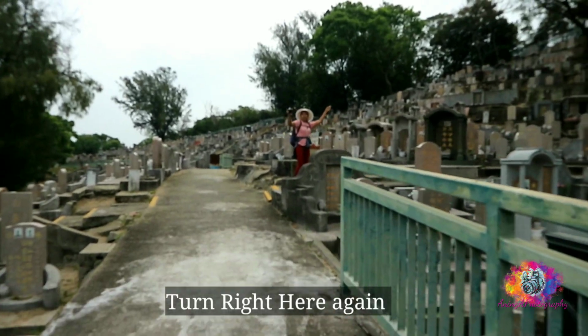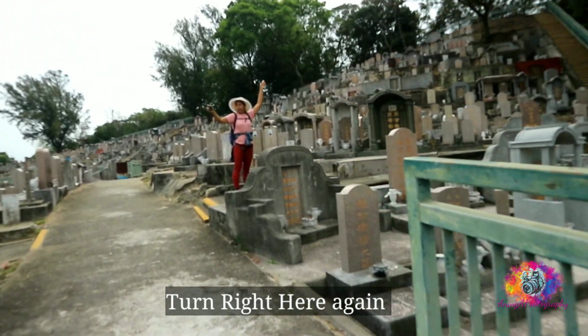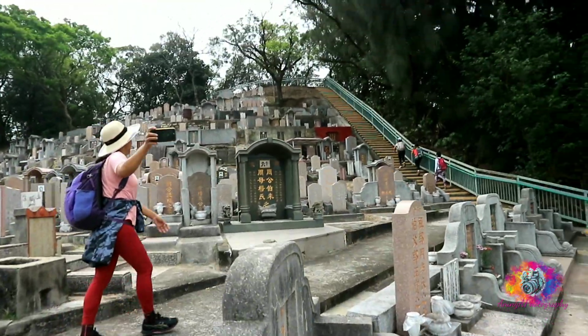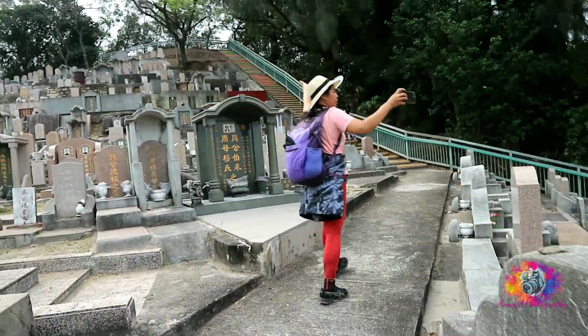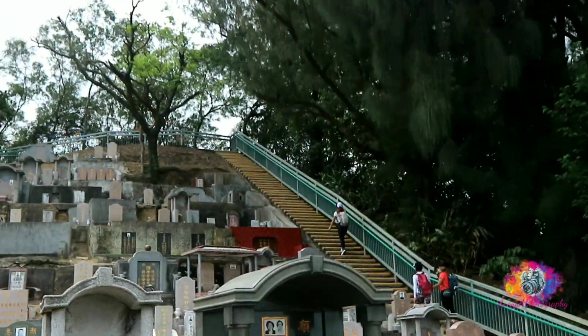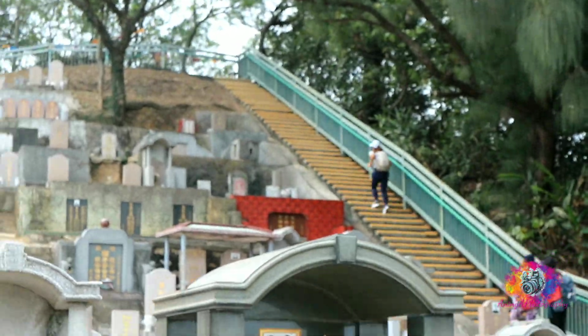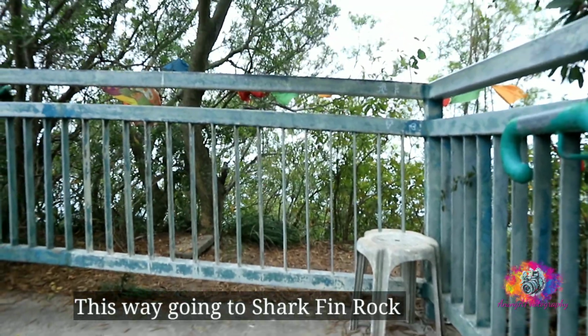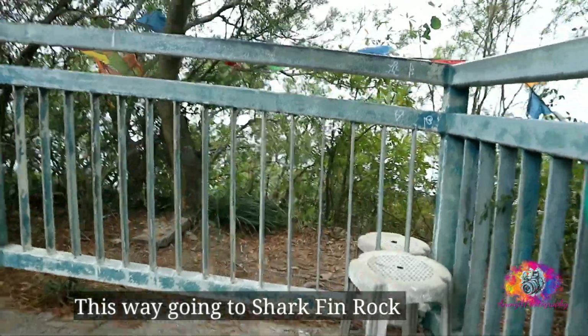So after, mag-turn right tayo. Ayan na sila. Makyat na. So na, mag-over the backwood tayo.